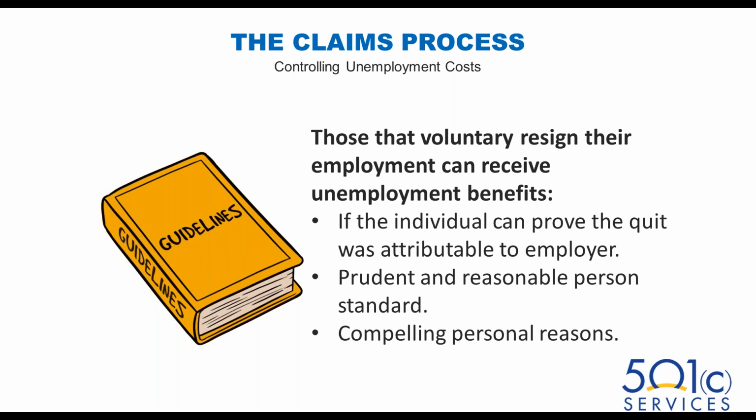If the individual can prove that their quit was due to something attributable to the employer, then they will receive benefits. But they do carry the burden of proof. They have to be able to show that they pursued all possible avenues at resolving whatever the issue is prior to resigning. Now, we would think that because the claimant carries the burden of proof that we don't have much to do in this, when in fact we do.